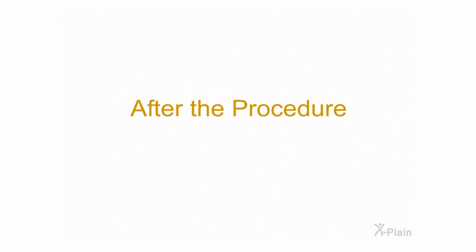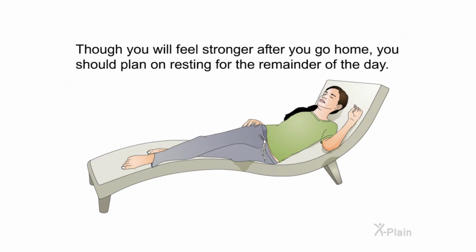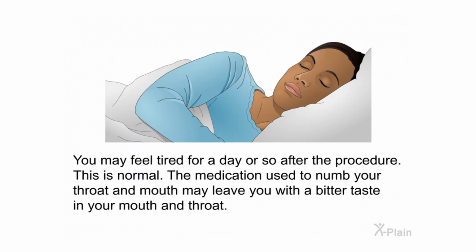After the procedure. Though you will feel stronger after you go home, you should plan on resting for the remainder of the day. You may feel tired for a day or so after the procedure.